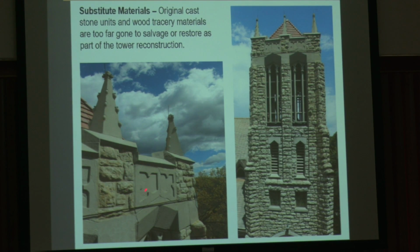But it's one of those that if we started taking these apart to dismantle the tower, we knew we weren't going to be able to salvage these pieces. They were just going to crumble. So we took these pieces down. We took tons of measurements, had really good shop drawings done, and debated whether or not to put them back in cast stone.